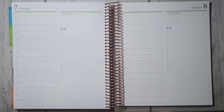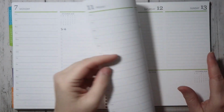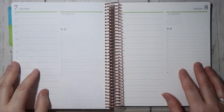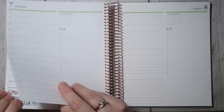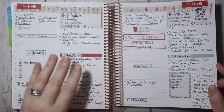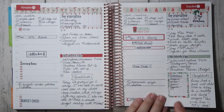So today we're going to be planning out the week of December 7th to December 13th. This is my Erin Condren Daily Duo. I'm going to go ahead and show you what the last week looked like because I got a lot of use out of it and I'm really liking how I'm using it right now.